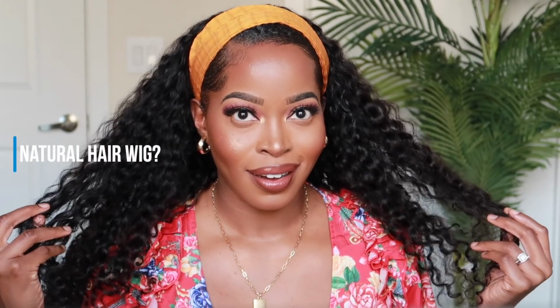Girl, you know you cute. Y'all, I'm really feeling these curls. I wasn't expecting to like it so much because it was silkier, but with the frizz, it looks like a really good natural hair wig, for real.